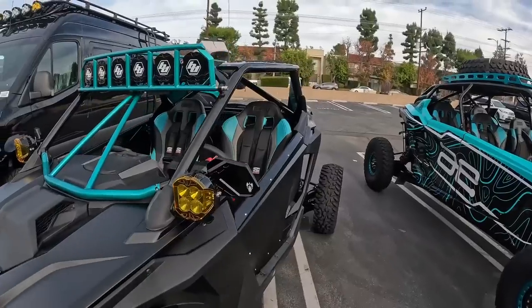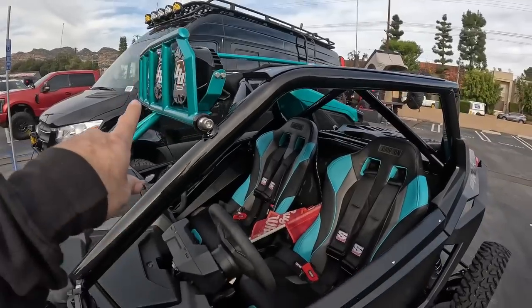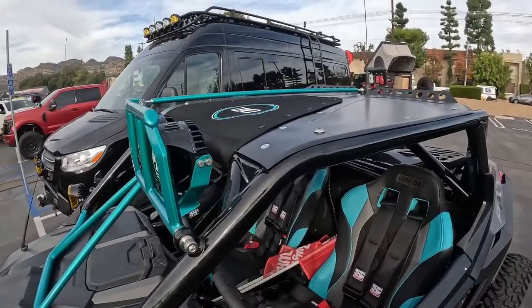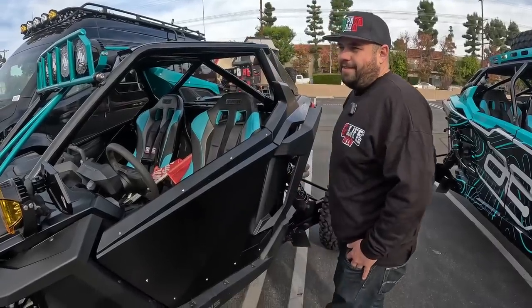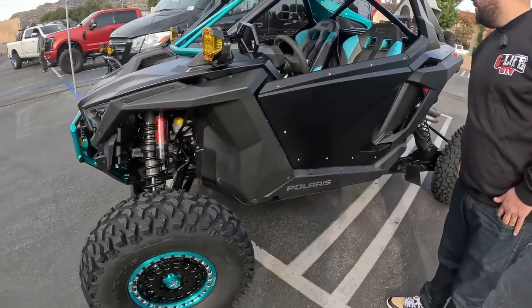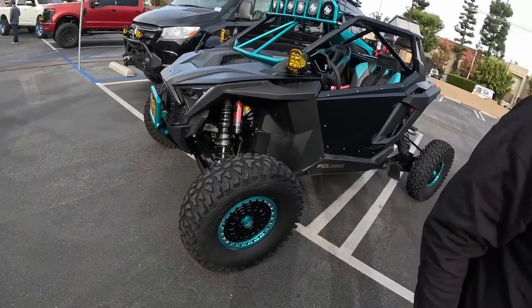I like it. So they use like a rod with Heims on it to adjust the angle of that. That's pretty cool. What the hell? It's got like a canvas on top, huh? Oh, that's dope. Check it out. You could just take it off. You can remove it for the dunes, huh? I like it. We got Simpson seats in here. Overall, clean little build. The wheels and the bumper set it off. Yeah, man. That's nice. Changed the front end a lot.